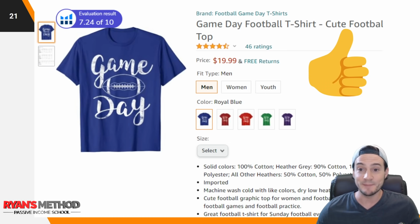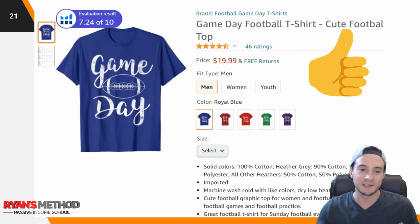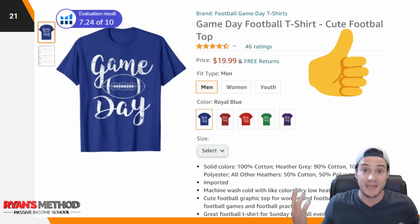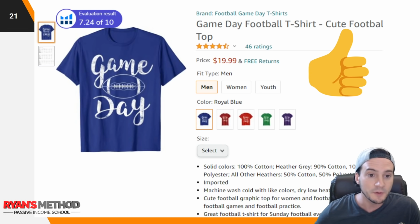This one just says game day football, cute football top. And they're not trying to get cute and infringe on anybody. I guess the closest, if I'm thinking out loud, it looks like the Indianapolis Colts colors, but they don't put Indianapolis anywhere. They don't put Colts anywhere. It's just a simple football shirt, they're not gaming the system. So thumbs up to them.